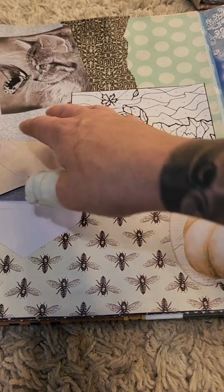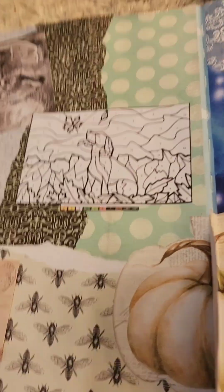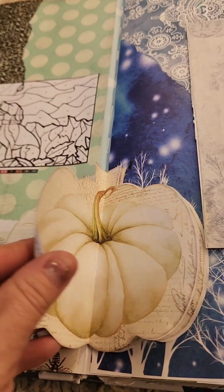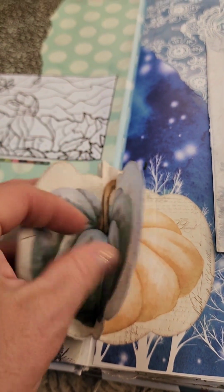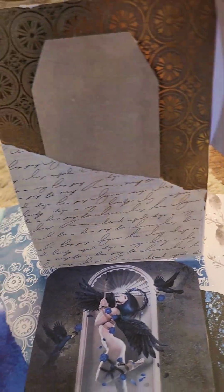So it's like a color chart, and then it's a color by number. I like that idea. This is a flip pumpkin, so you can flip through and have different pumpkins. We've got this with an envelope and a tag.